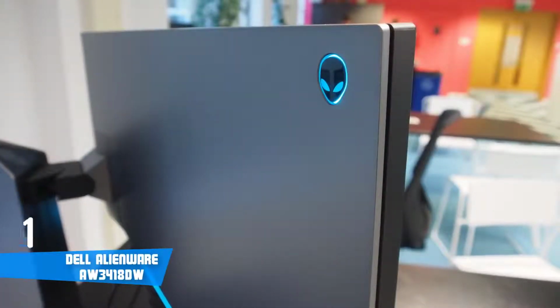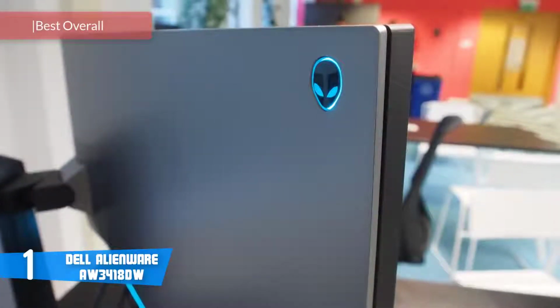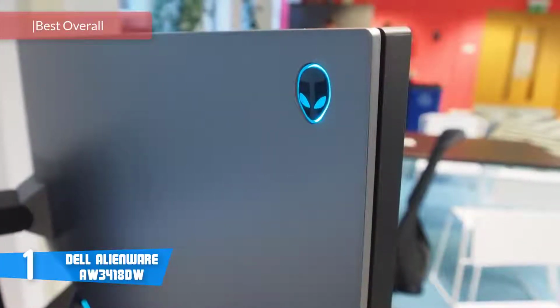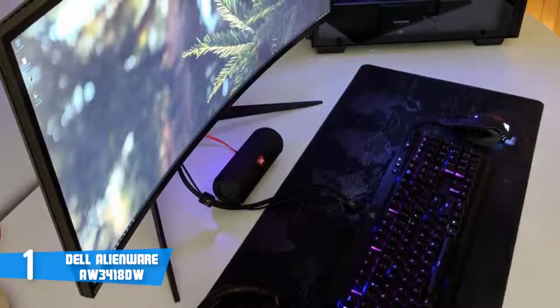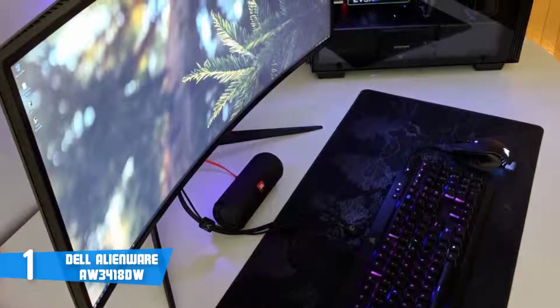At number 1, it's the Dell Alienware AW3418DW. Okay, so where do I start? This monitor was actually recommended on one of my old videos, and I decided to take another look at it. I basically fell in love with it from the very first time I saw it. It has the beauty, the design, the power, and everything else you could wish for in a monitor.